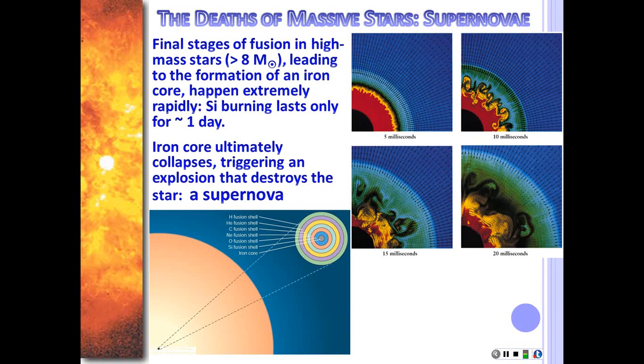So remember, the neutron is a fermion. It will not be able to be closer than a certain size, but that's a much smaller size than the white dwarf. Eventually it gets to a point where it can't get any smaller. But then all the outer layers are still falling in. Remember, you've got all these outer layers of things that are doing fusion, and then all these outer layers that are mostly hydrogen and helium, and they're all falling in onto the core, and so they bounce off.